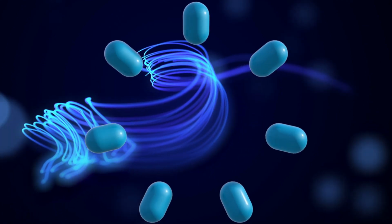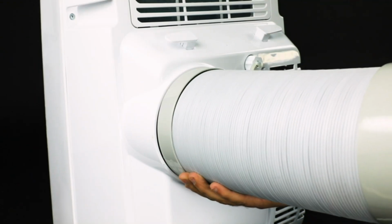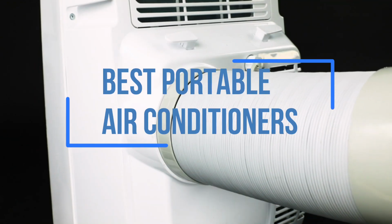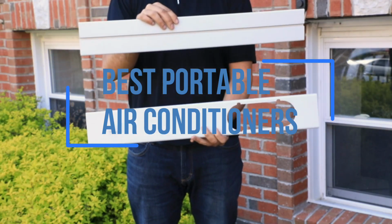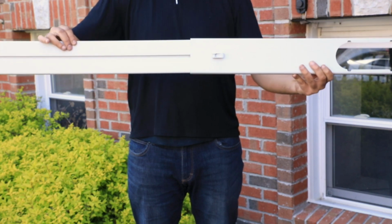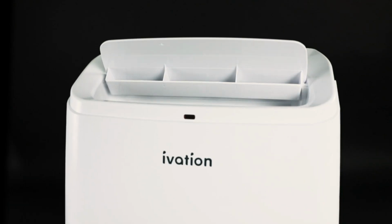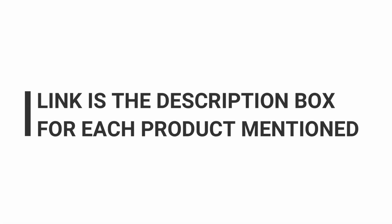Portable air conditioners are one of the best ways to ensure that you can stay comfortable in your home, even on the hottest of days. Whether you're looking for something simple and effective or something more advanced and powerful, we have you covered. In this video, we'll go over some of the best portable air conditioners on the market in 2023. We'll discuss their features, performance, and pricing so that you can make an informed decision when it comes to which one to buy. With our help, you'll be able to stay cool and comfortable no matter the weather.